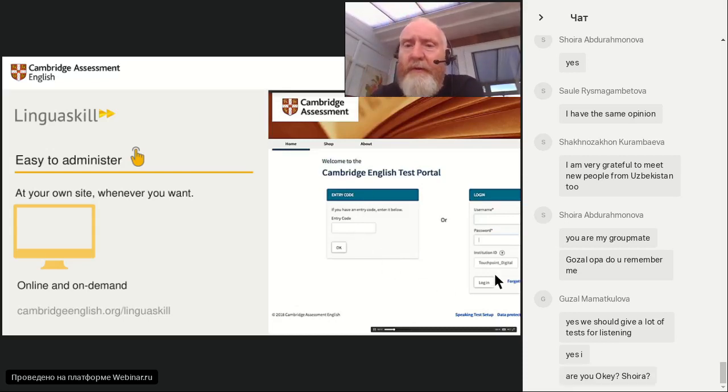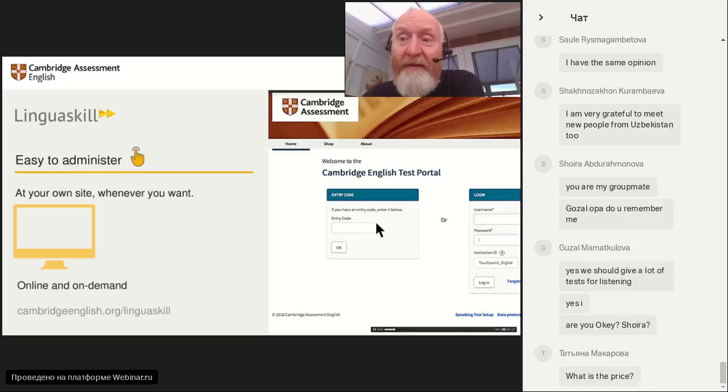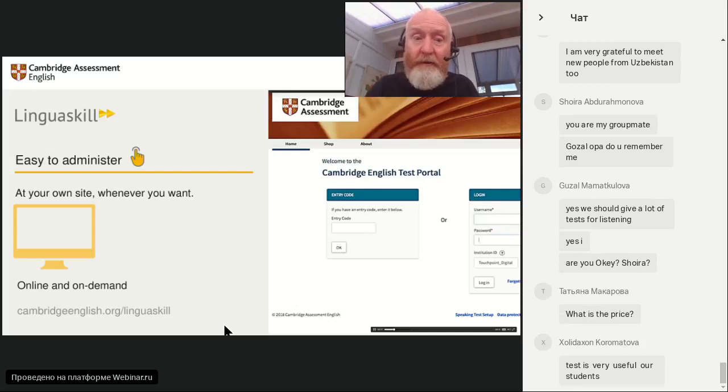All the students' results are saved in the same portal, and a student will have an online profile. So if they take more than one test, if they take the reading and listening test, and then perhaps the speaking test later or the writing test, they will be able to see all the tests that they've taken, and all their results will be kept in one place, which makes it much easier for you to analyze results.